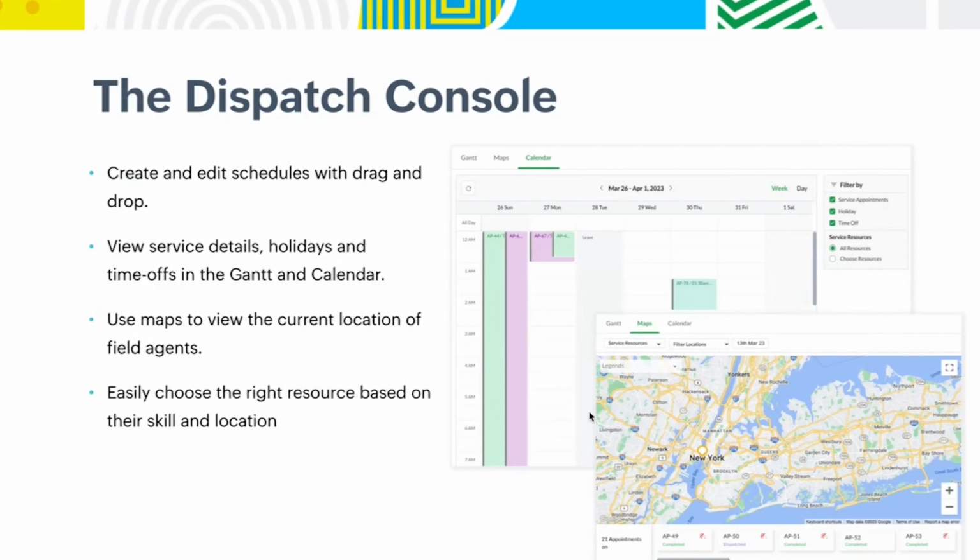So the map view is another way of viewing your data. It helps you schedule appointment based on the field technician current location. So we can see the technician's live location or the last sync location at the map view, along with all the appointment scheduled to different locations. We can also view the last known location of the technician by clicking on the service resource tab available in the map right here. Next is our calendar view.